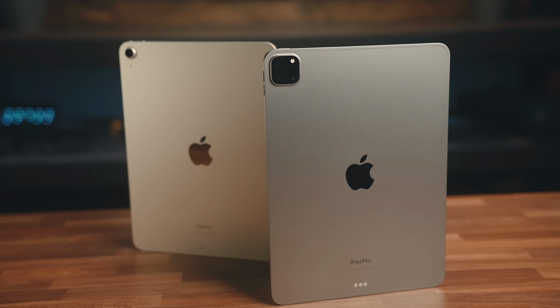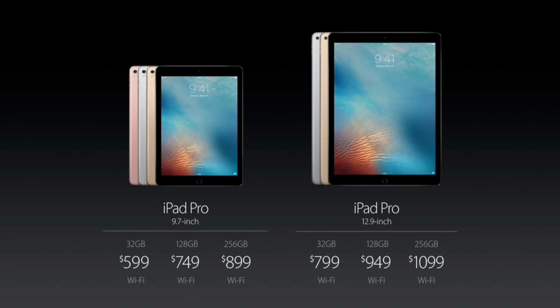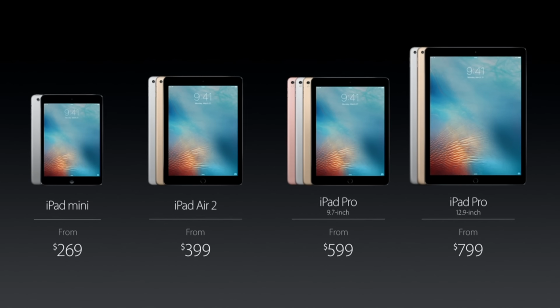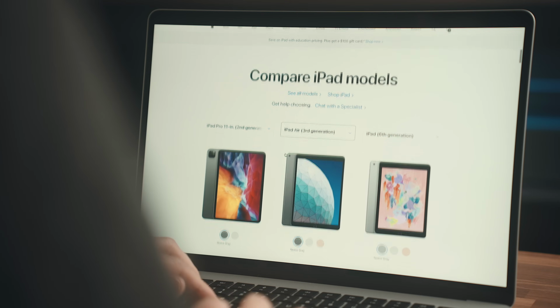In the last couple of years, the difference between the Pro iPads and the models below them, and frankly all iPads, has gotten less and less. It wasn't that long ago that the disparity between the iPad Air and the Pro was night and day, not only in performance, but they looked different, had different camera systems and displays.